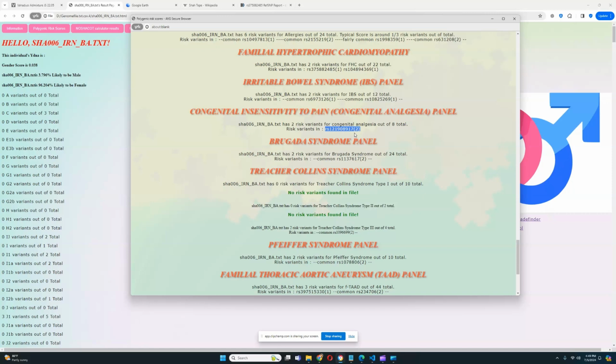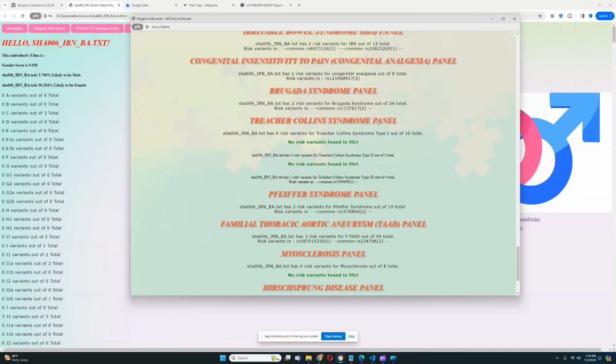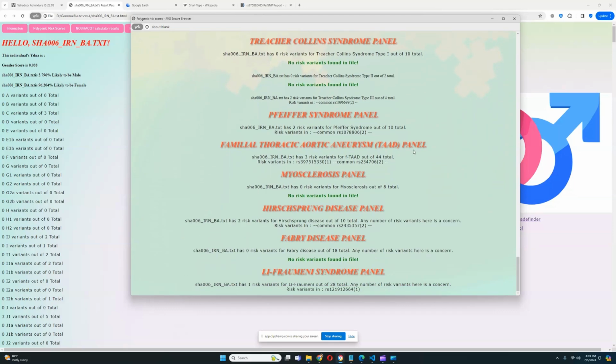This sample has congenital insensitivity to pain. So this individual has this rare condition where they do not feel pain. That's very, very interesting. Common risk variants for Brugada syndrome, but that's not that big of a deal. And we do not see anything else here.